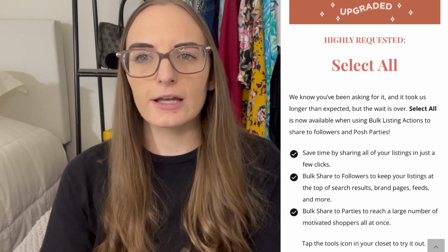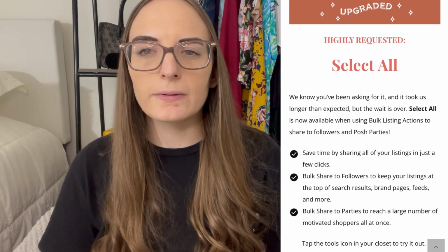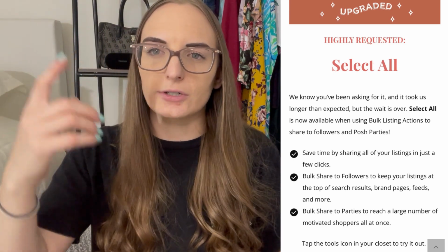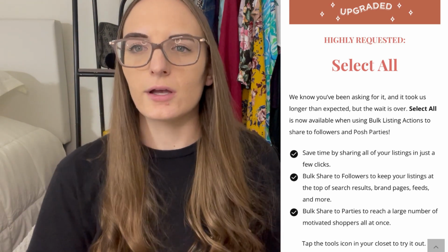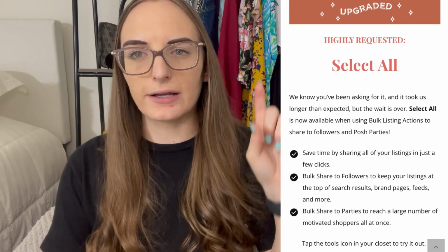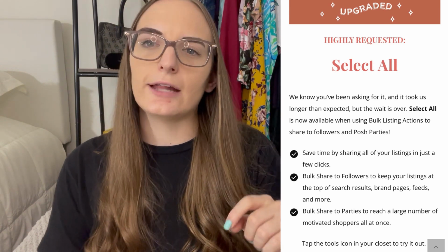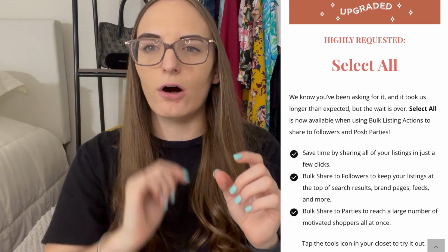So this feature is actually not as good as I think a lot of people would have hoped it to be, because you still have to kind of scroll through your closet to use it, but I think it's definitely an improvement of where it was before. So this feature allows you to select all of your items by clicking the Select All button, and then if you're on a mobile device, you need to scroll through your closet until it selects all of the items.